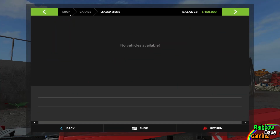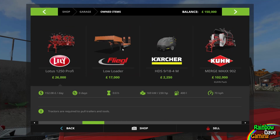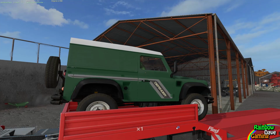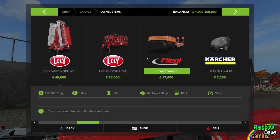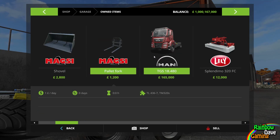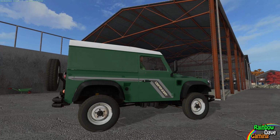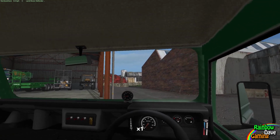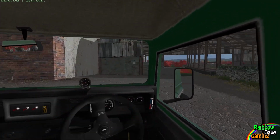Okay. And oops, I accidentally bought these things, so let's very quickly pretend we're sending them back by using this. We get rid of the low loader and we'll get rid of the man truck. We have sent them back to the leasing agency. The local agency is actually linked up with the one in the Old Streams area. Now, where is our house?